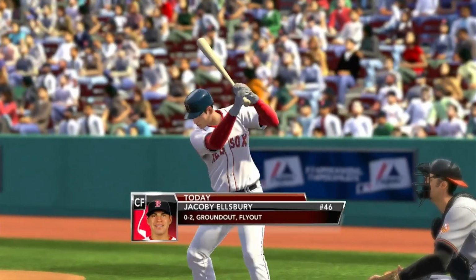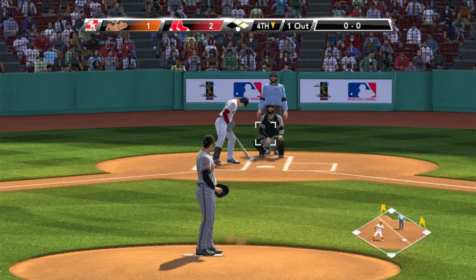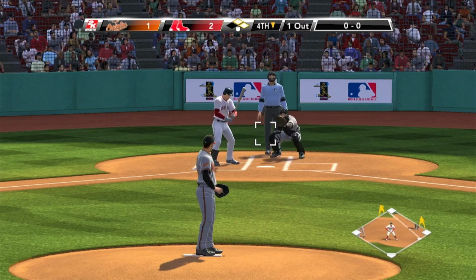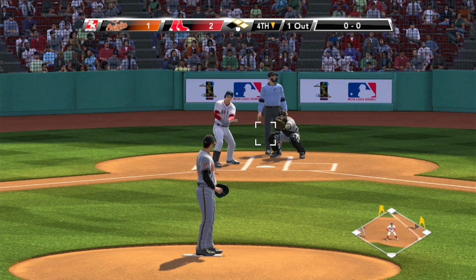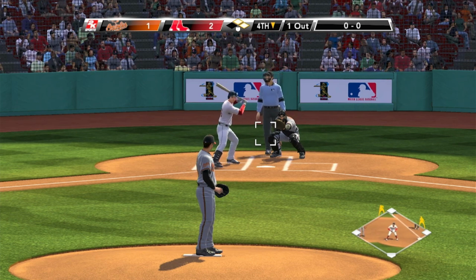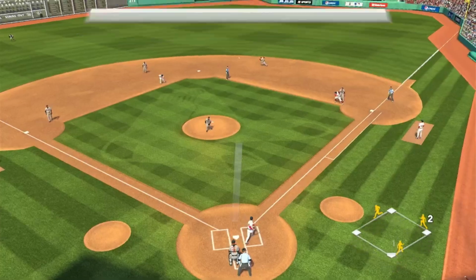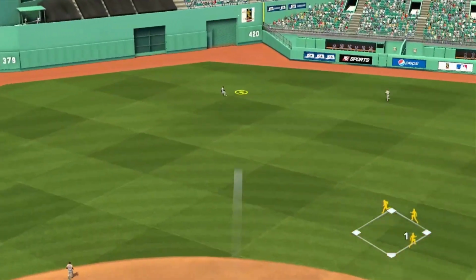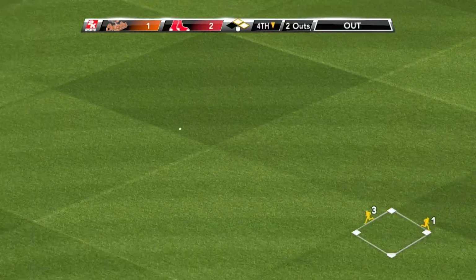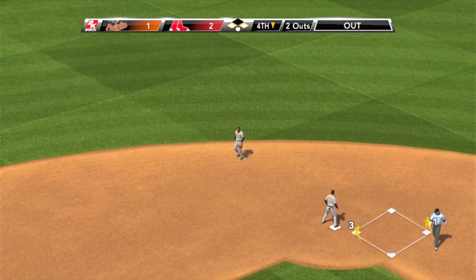And Jacoby Ellsbury to bat. 0 for 2 thus far. One out with runners at first and second. And he starts Ellsbury out. Swings, hits this one pretty well. Deep right center. Bay trying for third. Not in time. In there at third.